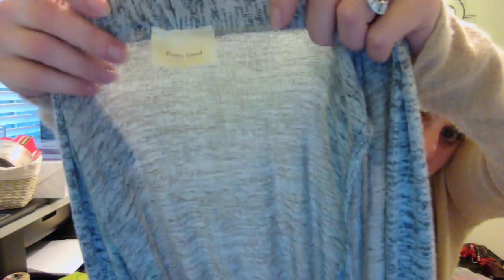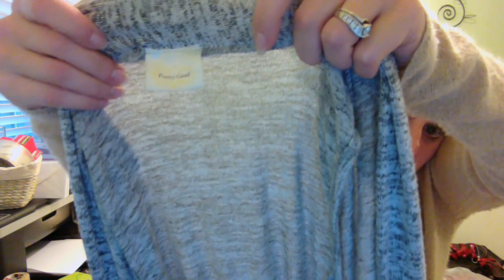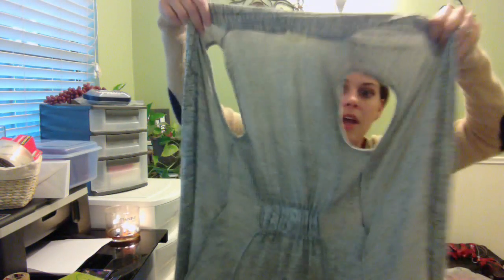This is super, super duper soft, and that's why I got it. It's like a vest sweater. It's called Pretty Good, and it's got the cinched back, and you can tie it tighter. It is so soft, you guys. It's a small rayon, spandex, and polyester.